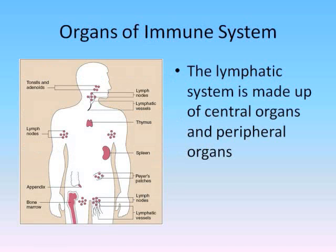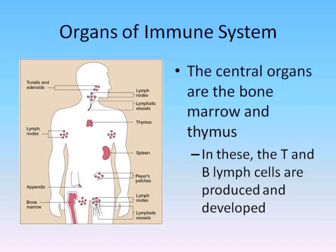Now let's talk a little bit about organs of the immune system. We're going to talk about the lymphatic system here first. The lymph system is made up of central organs and peripheral organs. The central organs are the bone marrow and the thymus. In these, the T cells and the B cells are produced and developed. And remember, the T and B cells are forms of white blood cells.